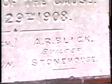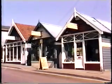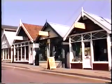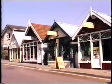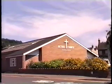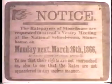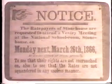Mr. Blick was a well-known local builder, who was also responsible for this unusual row of wooden shops. 1981 saw the opening of Bethel Church, built mainly by volunteer labour, on the site of an old garage in Bath Road. The people of Stonehouse have always been keen to see that their money was well spent. This notice of 1866 speaks for itself.